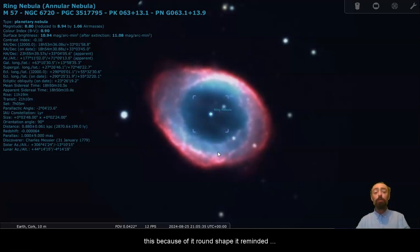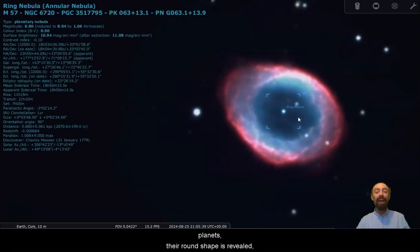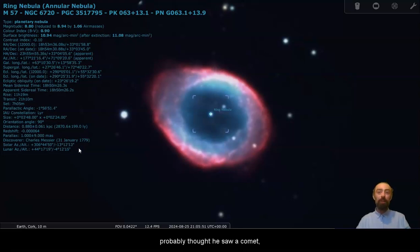This, because of its round shape, it reminded astronomers of planets. Once you start zooming in on planets, their round shape is revealed. You can see that they're round and not just points of light. Zooming in on this shape, Charles Messier probably thought he saw a comet, but this shape looked a lot like a planet. And Charles Messier was a comet hunter who happened to find a bunch of other objects. This is number 57 on the Messier list, and that list goes up into the early hundreds. 111, 112, quite a lot of objects.